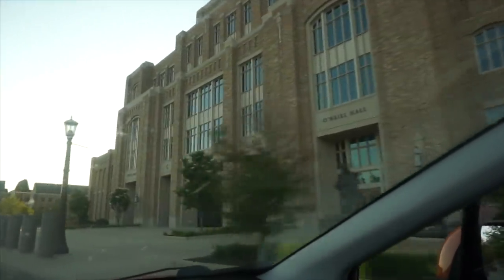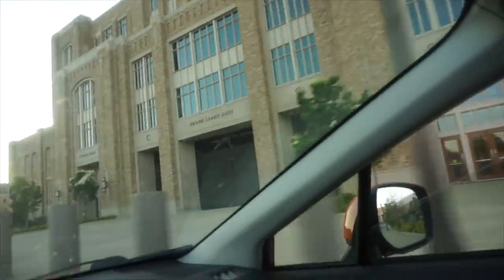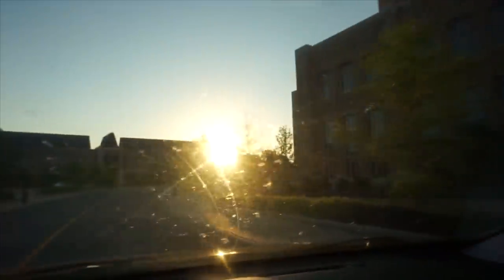Obviously, this is some of the football stadium, which is again absolutely giant, big college football team, university, etc. What's their team called again, George? The Fighting Irish. The Fighting Irish. Here we got O'Neill Hall, Frank Leahy Gate, and all this cool stuff. But yeah, we are seeing some of the university, a little bit of it at least.